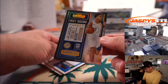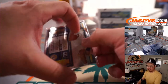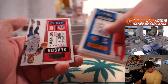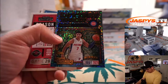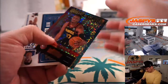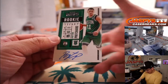All right, there's Malcolm Brogdon to 149 for the Pacers. Shorthanded Pacers looked good last night. Sanford with that one. Got Killian Hayes. There's a Kongu. And we've got Peyton Pritchard.